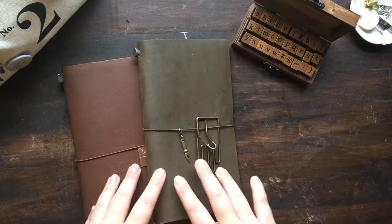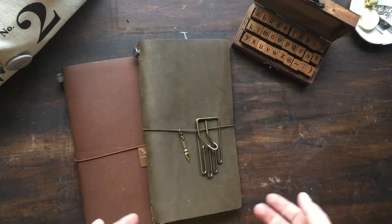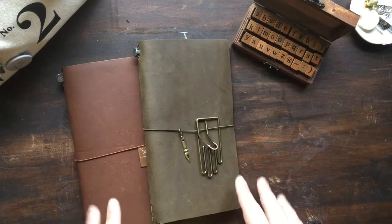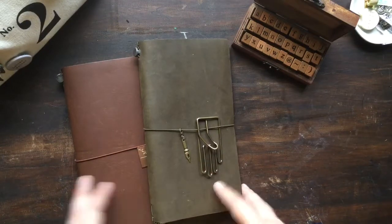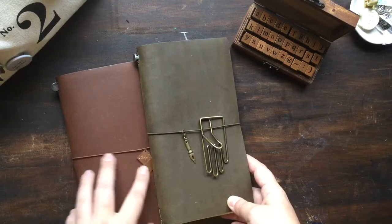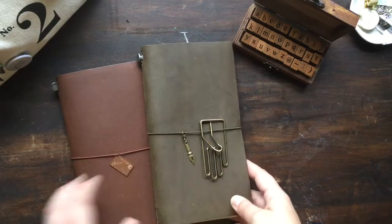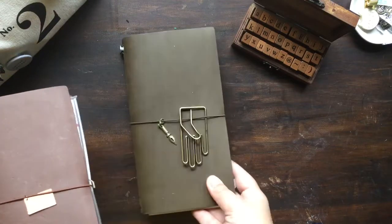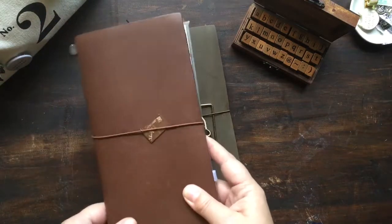There's a lot of unfinished projects and stuff in here, but I'm going to share anyway, and then I don't think I've done anything yet in June. I've got my olive and my brown in here, and you can see they are two very different colors, even though in the beginning people were thinking that they were very similar. So in here I've got my personal journal / travel things, and then in here I've got my planner.